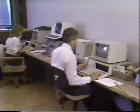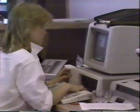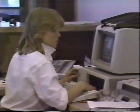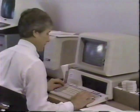The mechanical system is operated through this control room. Excess heat generated in one part of the building is transferred automatically to another part with deficient heat. It's a computer-controlled system that is energy efficient.